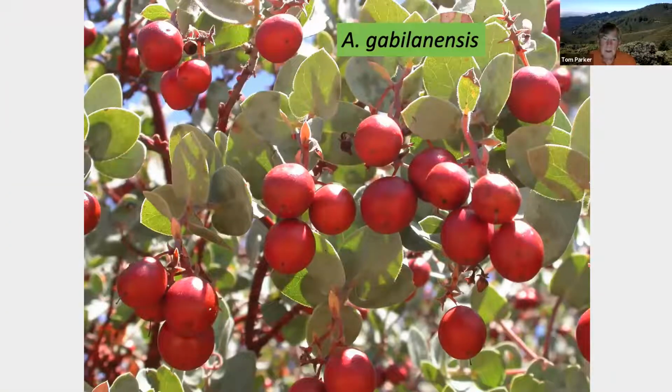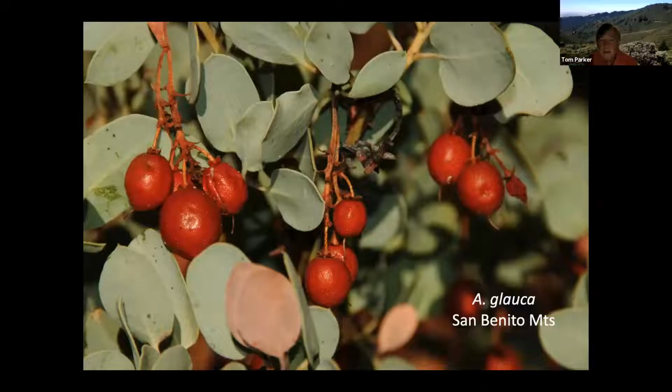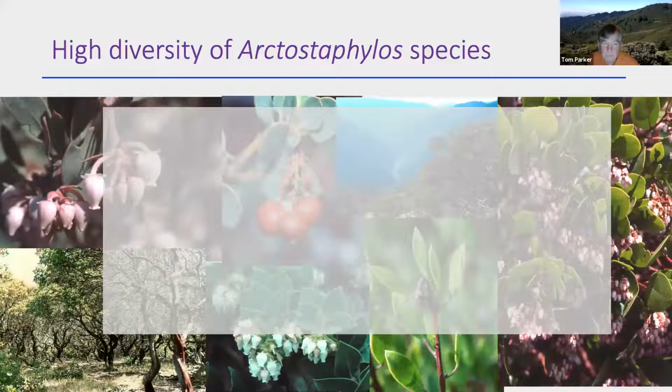And then you have a plant like Gabilanensis with white hairy leaves that are auriculate, but again, gigantic Arctostaphylos Glauca-like fruit, this time without the viscid external structure as well. So what has this Glauca been doing? Running around north and south in this California area and just spreading its genes everywhere. So it's just a big possibility.